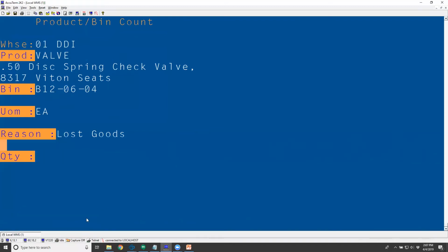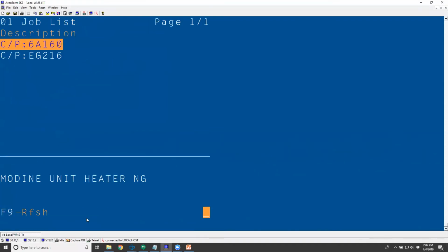All right, I go ahead and update that. And now that actually did what I would call a hard count, where it did change my on-hand value and it corrected my bin at the same time. Now everything's in sync, the item's perfectly counted, and it's been removed from my job list. So there's no more open task for that item.